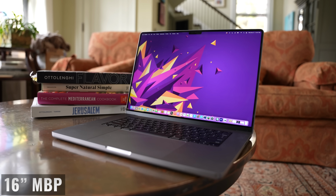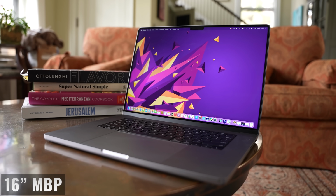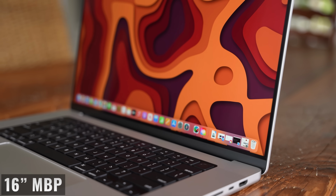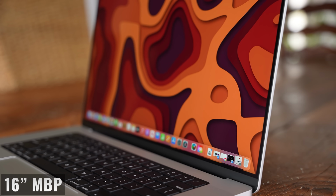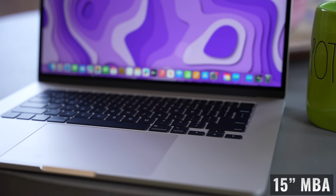Now, I've had every 16-inch MacBook Pro since the M1, and it's pretty much the MacBook that I take with me anywhere, and I still use it on a plane, even though it's oversized. And since they both fit in my backpack, the larger footprint isn't super meaningful to me, but I do notice the additional weight.